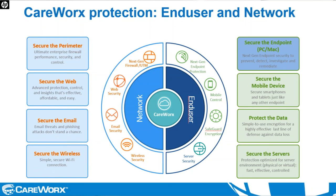Now, how do we do it at CareWorx? This is a slide that indicates layered security. In the top left-hand corner, we have secure the perimeter, using the latest and greatest technologies in terms of next generation firewalls. We use a few vendors internally: Cisco Meraki, Palo Alto, but it's not limited to just those vendors. There are a lot of great companies doing next generation firewall technology built into the perimeter security approach. Secure the web. How do we secure the web? Using advanced protection control and insights that is effective and affordable, limiting the protocols, for example.